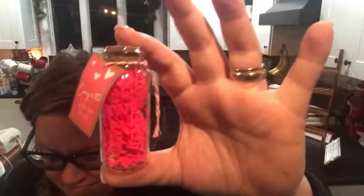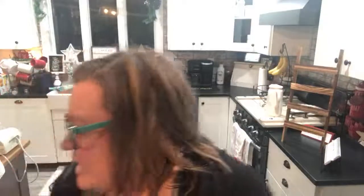Okay. Then they have little arrows, more confetti, black arrows, it looks like. It's a little hard to see them. Do you guys see it? I don't know if you can make them out in there. And that is it. They're all the ones that I found so far.